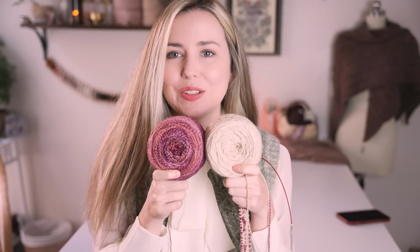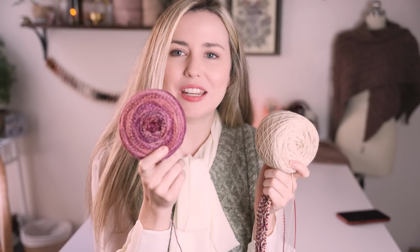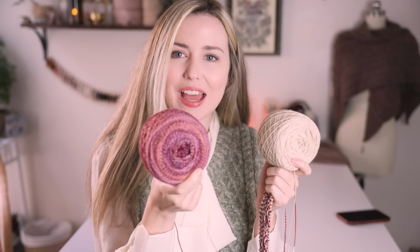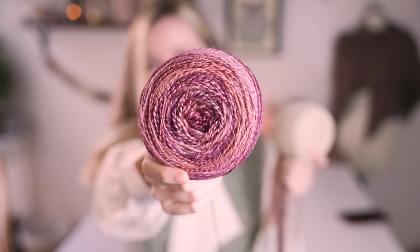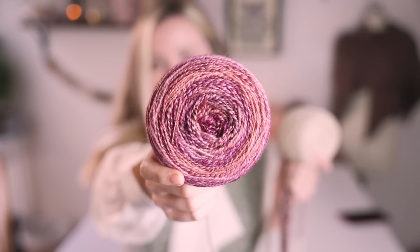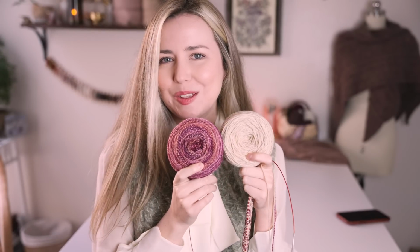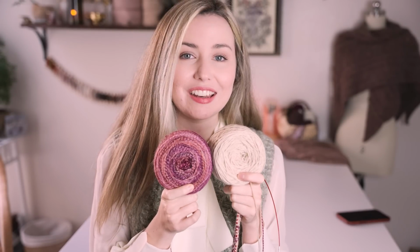So these are the 2 yarns that I'm using for that sample, and this one is hand spun that I actually shared with you last time. This is how the cake is looking, so you can kind of see the fade that's going to happen as I knit through the cake. Just lots of really beautiful pinks throughout, and purples and peaches. Very excited to see how that knits up.